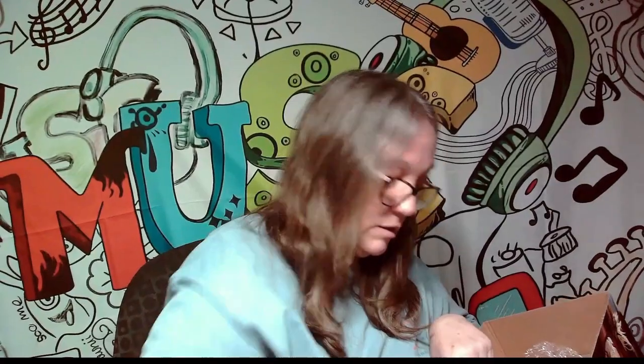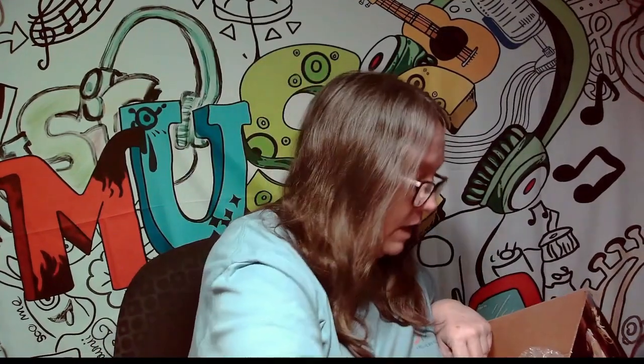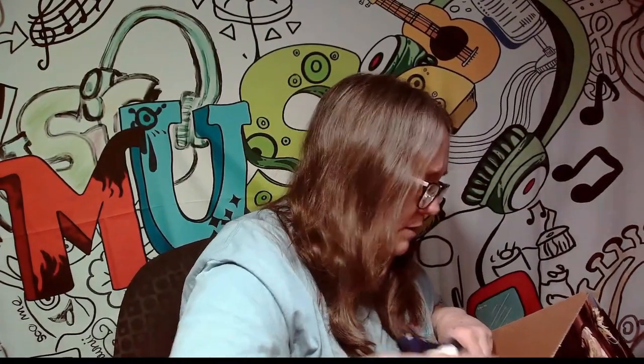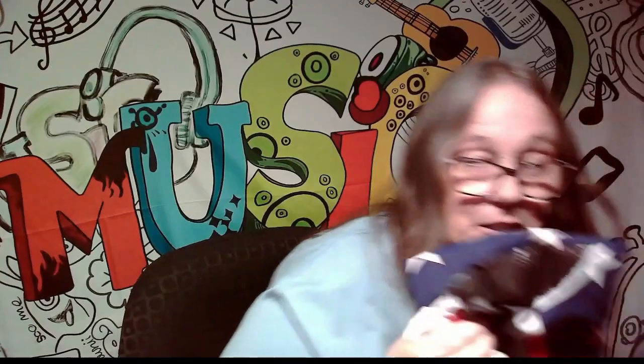And then, let's see, what else did we have in here? There was this awesome sticker, which is pretty cool. Okay. And then my favorite thing that was in this box. What else was there? Yeah, I think that was it. My favorite thing that was in this box is this flag right here. I am in love with this flag. I already have a spot I'm going to put it. But let me show you this amazing flag.